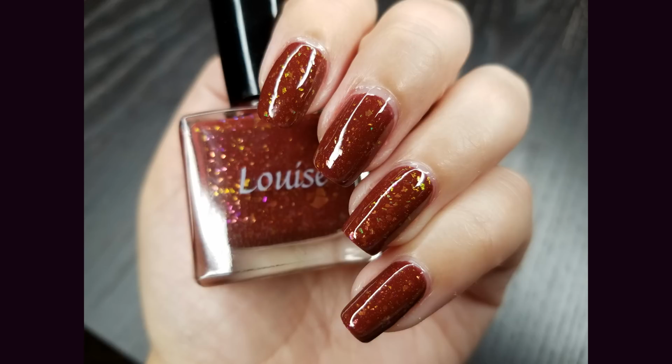The flakies don't stand up or do anything weird on the nail. They lay pretty flat. I did top it off with the top coat, just for longevity purposes, and I always recommend that. I do not have a top coat on my thumb, and like I said, they're not doing anything funny. They're still laying flat. So I love this polish, you guys.